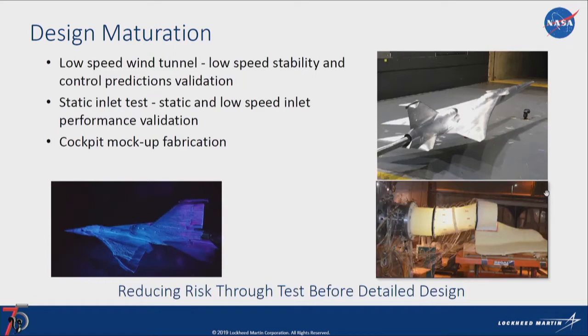Here's some more pictures of those tests. The upper right-hand corner there is the low-speed wind tunnel. The one you saw previously was the high-speed at Glenn. We also did an inlet test down in Fort Worth to see how the airflow reacts with the inlet. And on the lower left-hand corner there, what you see is the surface flow in the low-speed wind tunnel.